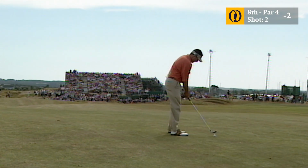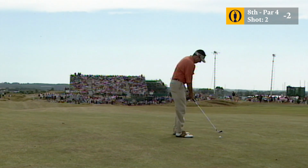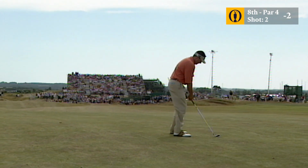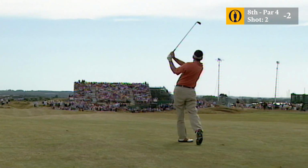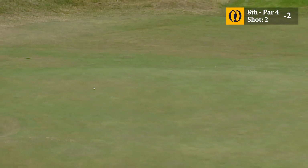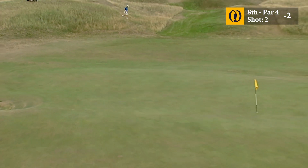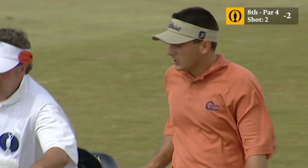Here's the American, Ben Crane. Ben Curtis, I'm sorry. No, you were looking at those cranes behind, Alex, I know. He's watching it. It's a very good shot. Toughest hole on the course. He's having a ball out there.